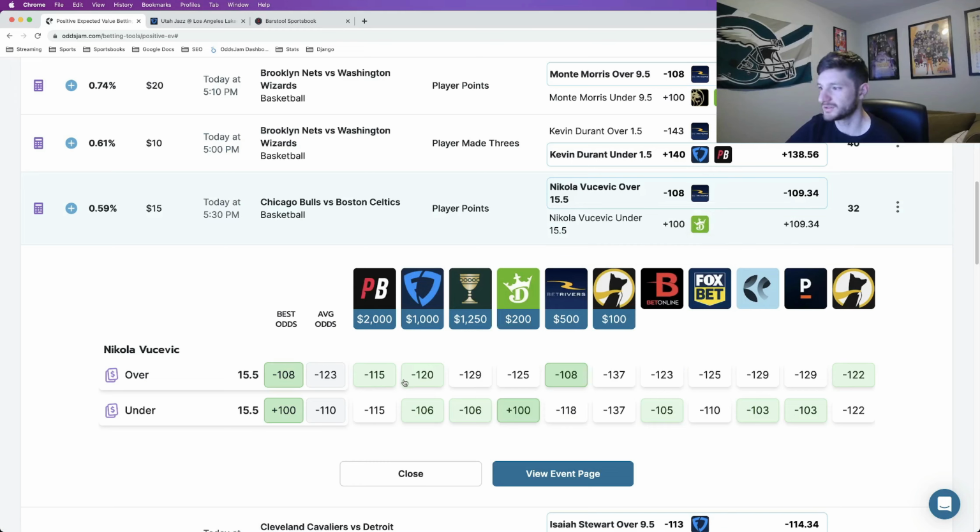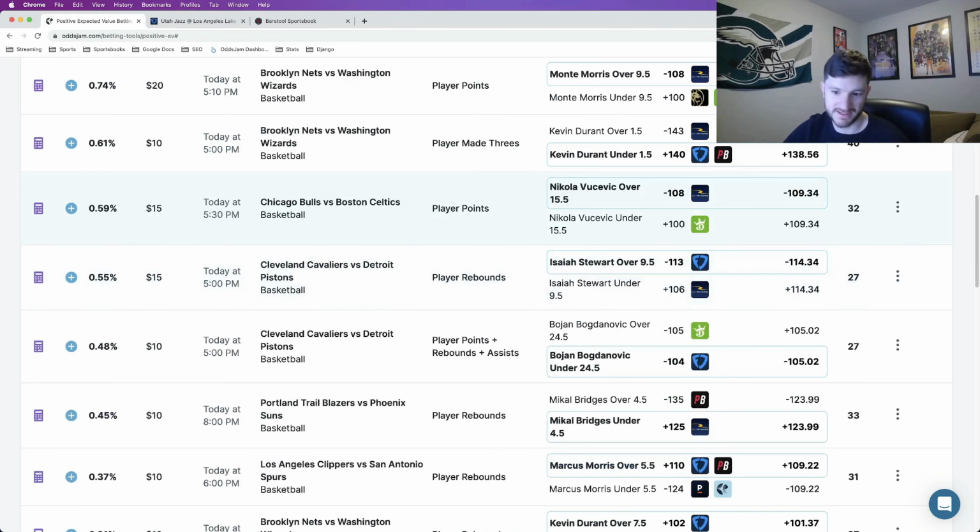And look across the board. Pinnacle, minus 129. BetOnline, minus 123. DraftKings, minus 125. The only one that's kind of close is PointsBet at minus 115. It's still 7 cents higher. Then it's like FanDuel at 12 cents higher, which is clearly closer to all the other books. So all in all, 4 good plays that I got for you guys today.